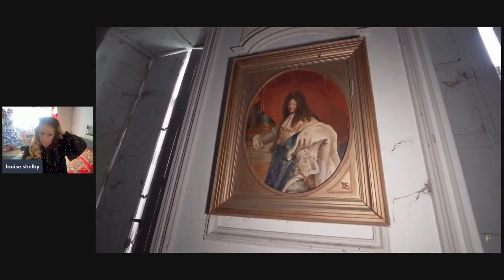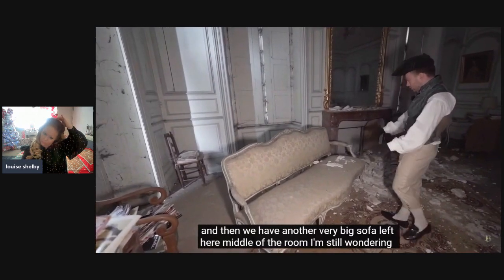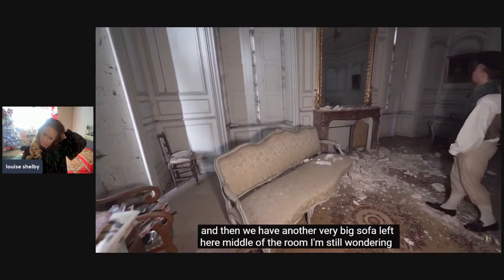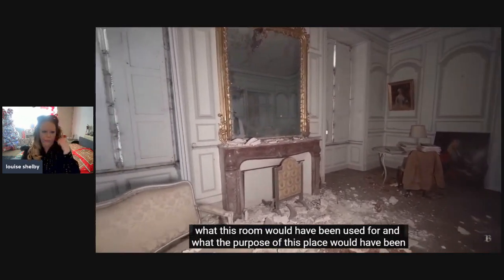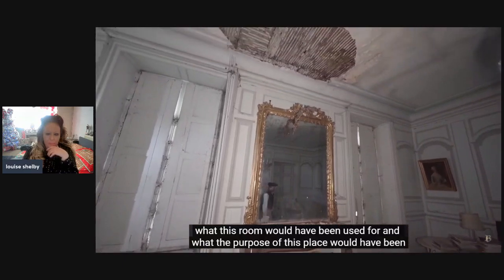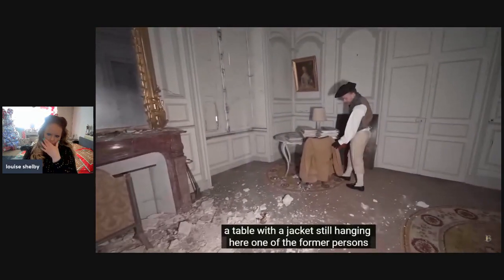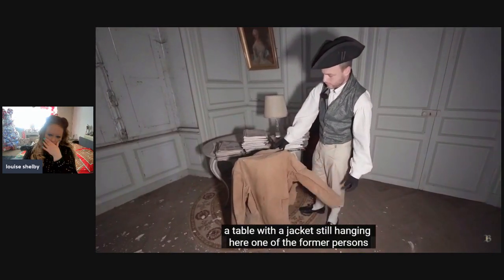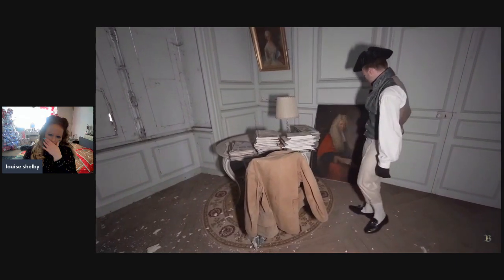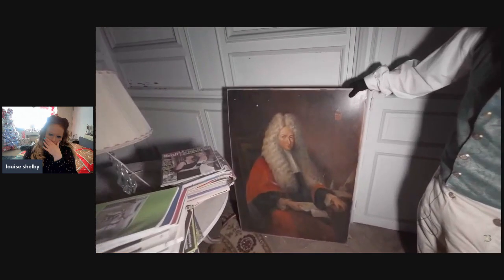Wow. And then we have another very big sofa left here, middle of the room. I'm still wondering what this room would have been used for. What the purpose of this place would have been. A table with a jacket still hanging here. One of the former persons. Wow. Wonderful.